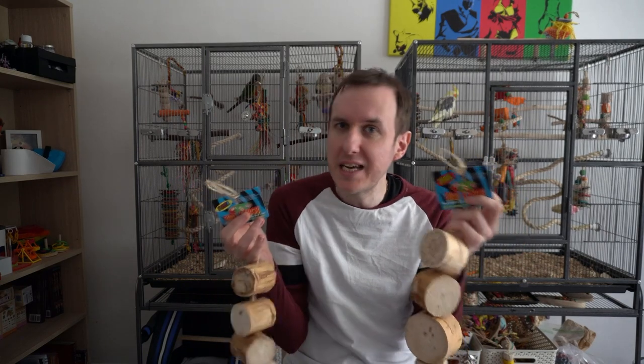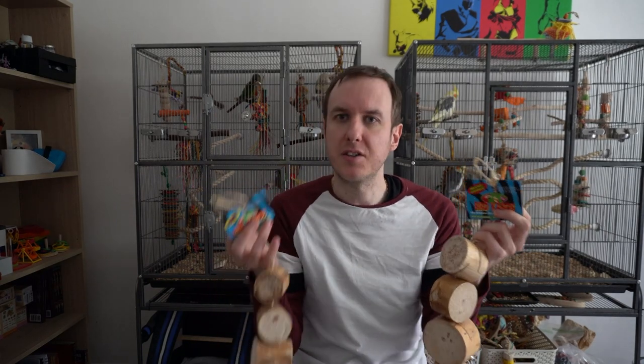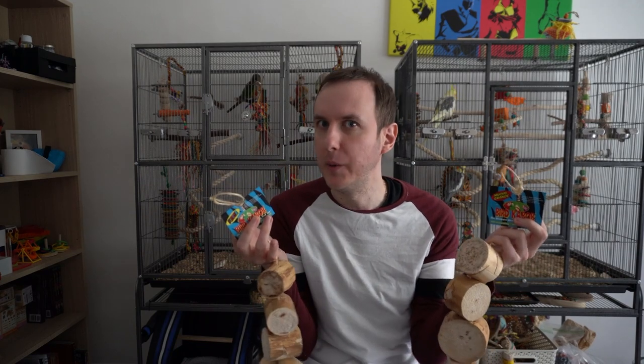It just makes the foraging a lot more fun for the bird, and it makes it easier if they're a bit hesitant about it, because they'll try and get the treat out, and then next thing you know, they're chewing it to bits.